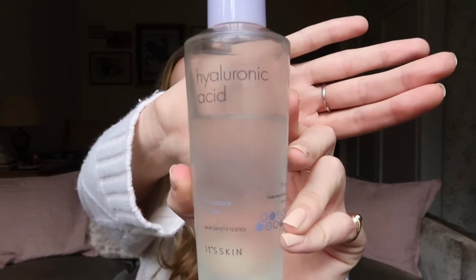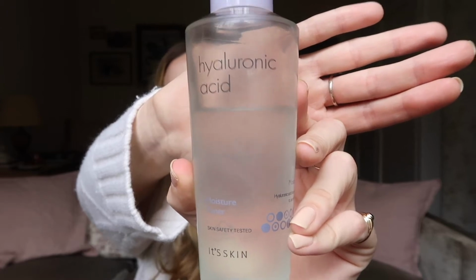The other acid that I use in a toner is hyaluronic acid. So I use this the mornings after I have used my Retin A when I need a little bit more moisture. This one is really nice. It's from a brand called It's Skin, and it's their moisture toner. This has a really nice, almost serum-like consistency. It's very refreshing and it's got a great scent as well. And the price point on that is really very reasonable.